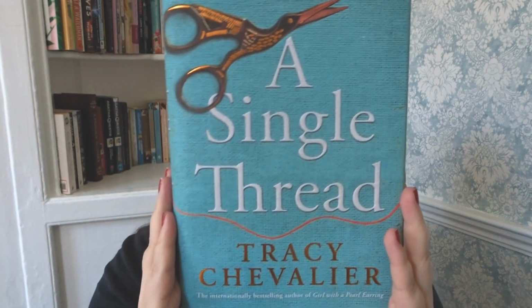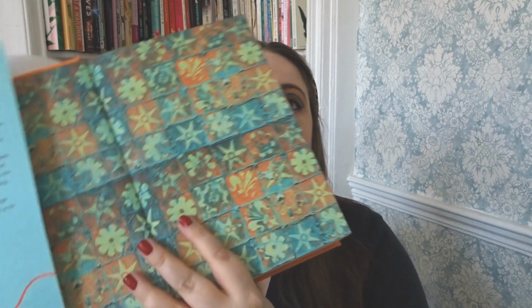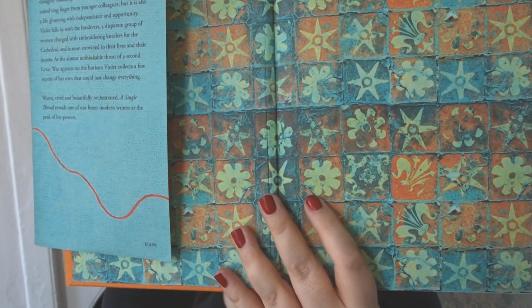She's grieving; her husband has died in the war, and her brother. Then she joins a group of women who do some kind of needlework, embroidery for the church, and when they're doing this work they tell each other their secrets, and so she gets drawn into these secrets of these other women. I love the cover, I love the inside pages, they are so beautiful, so stunning.